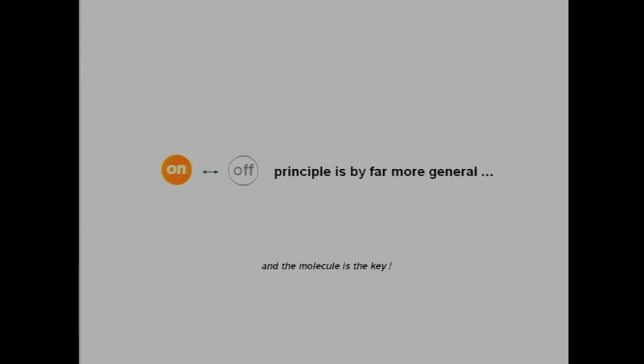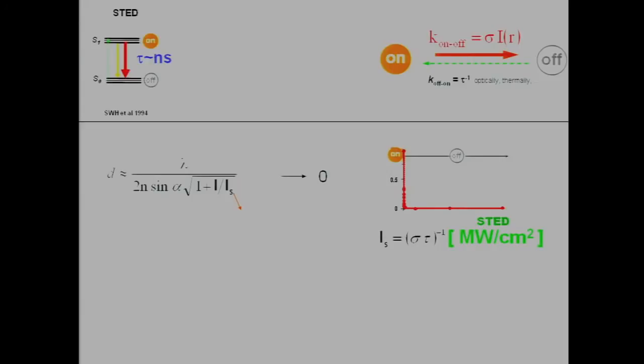Once you realize that, you know, this must actually be quite a fundamental concept, and it shouldn't be limited to the mechanism I was talking about, stimulated emission. Stimulated emission, to be very precise, is the most fundamental and most universal way of turning a molecule off, because it directly acts on the fluorescence state. There's nothing more universal or fundamental than that. You just kick the molecule down, it's not capable of emitting, that's it. And this is why the concept applies basically to any fluorophore.